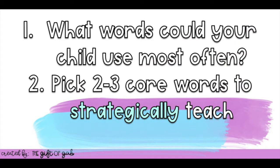Now, if I think of a non-functional word, that might be the word milk. Milk is a noun, and so I can only use milk to talk about milk. So if I'm teaching my child new words, I want to focus on the words that are going to get them the most bang for their buck, which are going to be these core words, the words we use most often. So how are you going to do this? First, you're going to think of the words that your child could use the most frequently. Again, the words I always start with for every child are more, help, and all done.